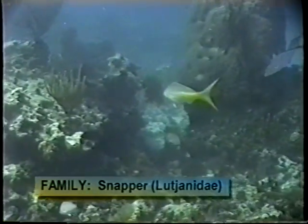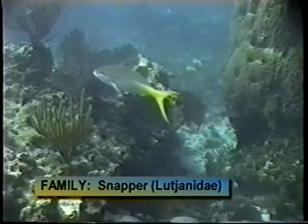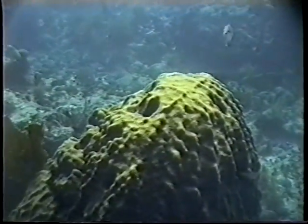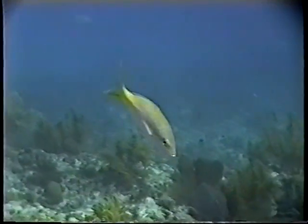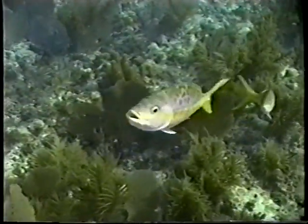This is a yellowtail snapper. Although the coloration is similar to the yellow goatfish, the body style is more streamlined and the tail is larger and lunate, or crescent shaped. This makes the yellowtail a faster swimmer. Yellowtails can also have spots and are very common on the reef.